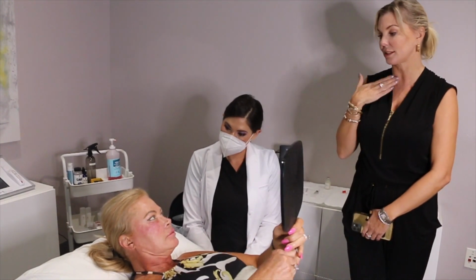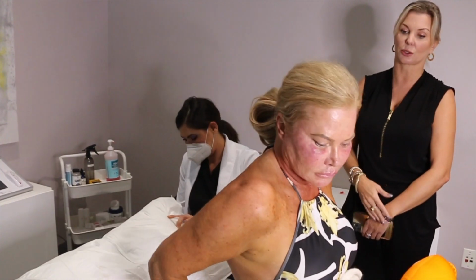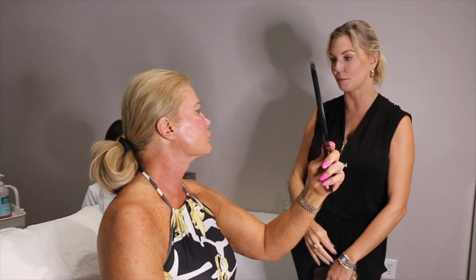It does take a little bit of time, because it's like planting seeds. Oh, yeah, just like anything else. So as this is healing, you'll see a turnover of the cells. And as the cells are turning over, it's going to give you a better quality looking skin. So you'll see your neck tighten up. You'll see your under eyes tighten up. You'll see your face start to tighten up.